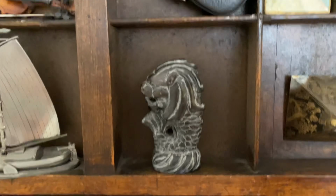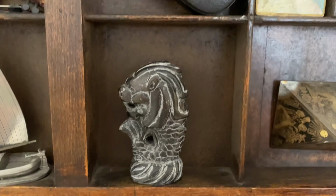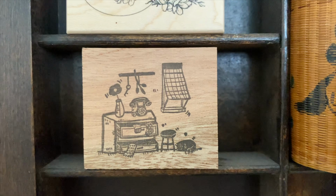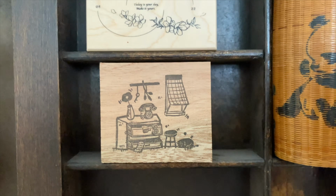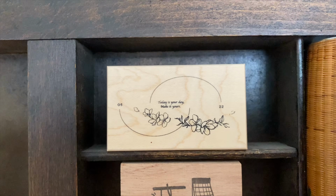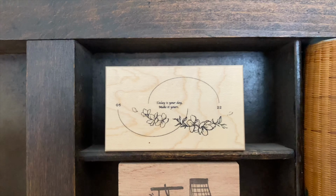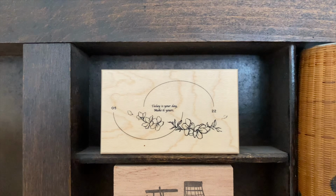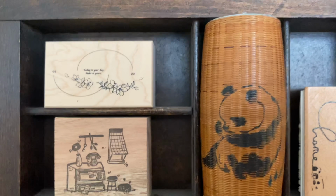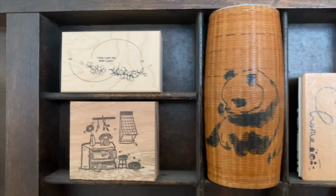Okay, got the merlion, the symbol of Singapore. Some more stamps. This is the latest one from the Black Milk Project Home Sweet Home box, and I have the Chili Letters collab stamp with Neighbour for their one-year anniversary. That was gifted to me from Helen from Chili Letters, so that's a special stamp for me.